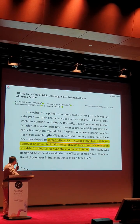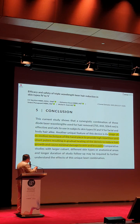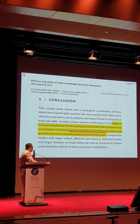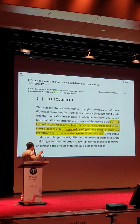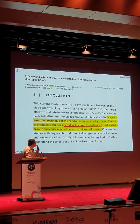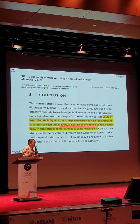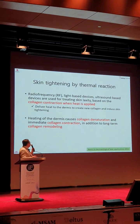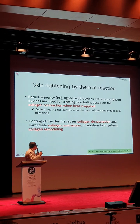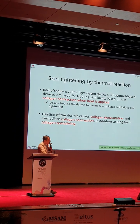This is another article. It says the same thing, that it targets different layers. But the one thing that I focus on is that it says gradual heating of the dermis causes minimal damage to the skin and also reduces hair growth. What I think about this sentence is that when we give gradual heating to the dermis, we could also produce skin tightening, like collagen remodeling. When the collagen receives thermal damage, the collagen may be destroyed, and also the collagen will be remodeled. This way we could give a skin tightening effect also.